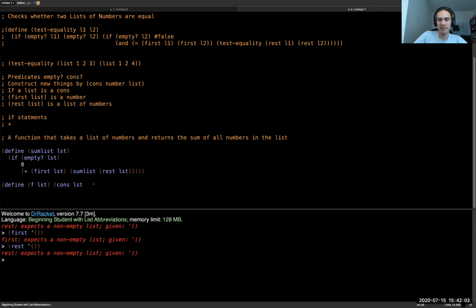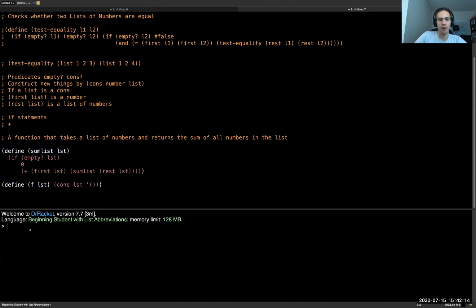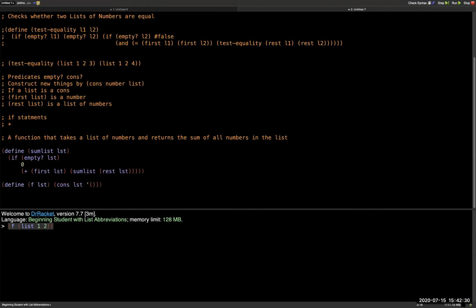Actually, let's see what this function will do. If we look at this function, cons lst onto an empty list. That function, if we pass it any list, will just give the list. The identity, right? Well, the cons, yeah, it should be the same thing, would it not? Yeah. Let's see. So can anyone explain what happened?